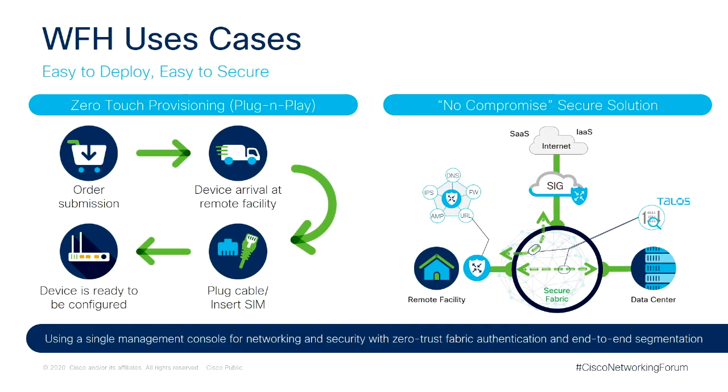What Patrick's going to talk you through next are two secure remote working solutions based around Cisco technology that offer plug-and-play zero-touch provisioning combined with a no-compromise security solution that leverages our very own Talos Threat Intelligence organization to protect every aspect of your business. Over to you, Patrick.